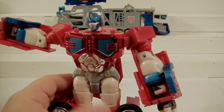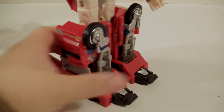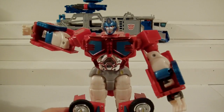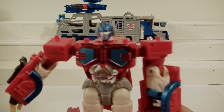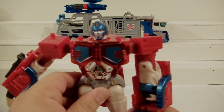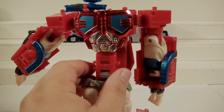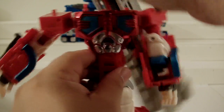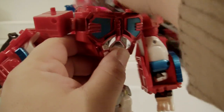Now his feet are put on, and it gives him a little more height. This is basically your Super Optimus Prime, I guess. I don't know if that's the actual term for it. I could be wrong, and I do apologize if I am. The last thing you want to do is pull up his torso so you hide his head. Then you bring this here. There are some pegs on the bottom.